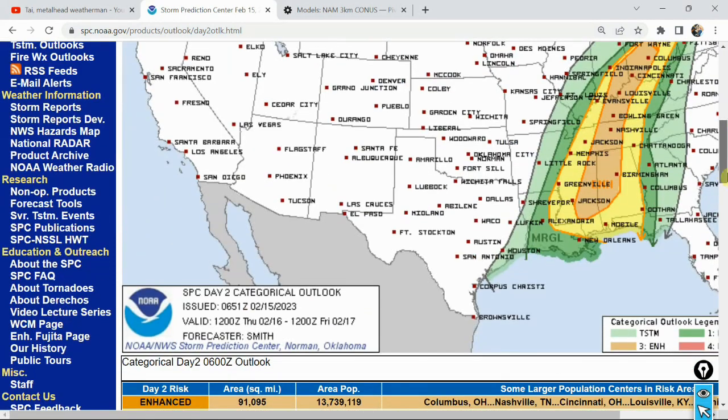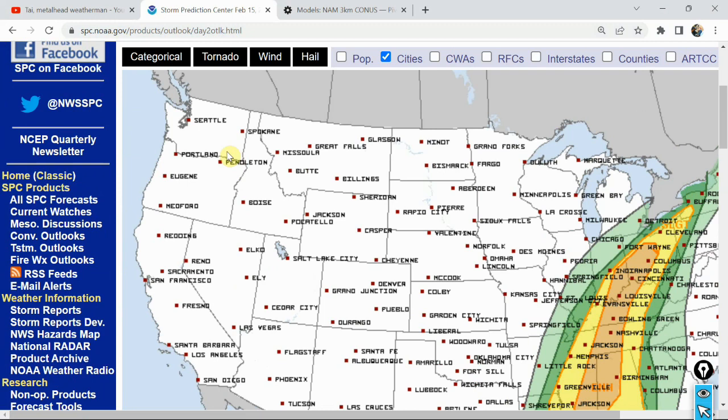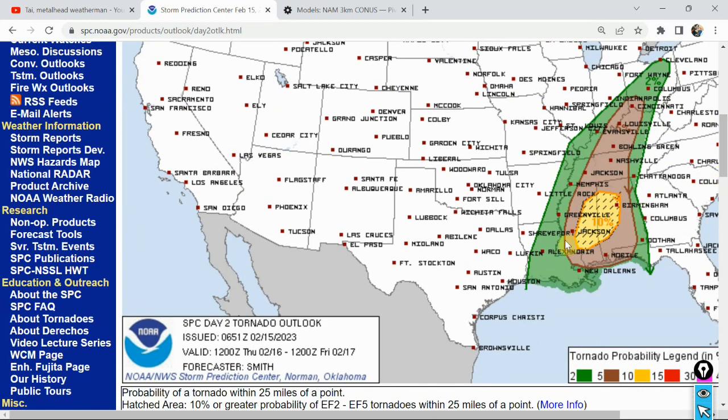And just to let you know, we have an enhanced risk for that too. I think the main threat with this is going to be wind, especially for those areas a little bit further to the north, like let's say the Ohio Valley, Tennessee Valley. But there is a tornado threat with this as well. It's mainly going to be more so to the south in a corridor that I've been kind of calling out for a bit now. I've been saying that this region across south central Alabama and Mississippi, we're going to be in line for maybe a few tornadoes to develop.